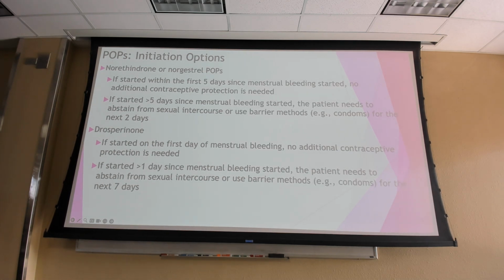So we start this if it's the norethindrone or the norgestrel. If you start within the first 5 days of the menstrual period, there's no contraceptive needed. If it's greater than 5 days, then we need additional contraceptives for 2 days. If you're on something with the drospirenone, if it started on the first day of the menstrual cycle, no additional contraceptive needed. If it's more than the first day, then we need additional contraceptives for 7 days afterwards.